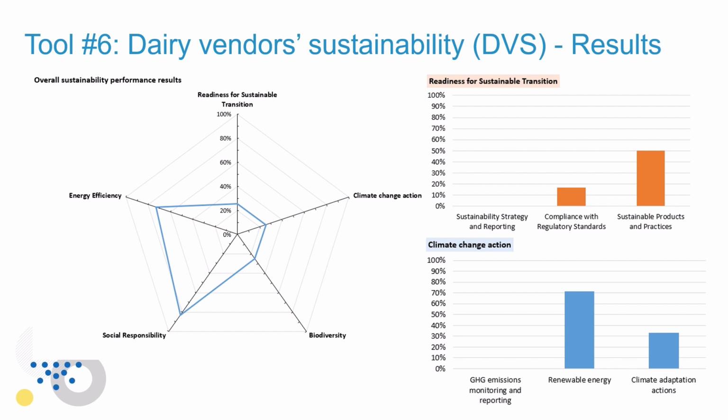2. Climate change action. As climate change mitigation is a critical component of sustainability, this graph provides a focused evaluation of climate-related efforts, covering GHG emissions, monitoring and reporting, tracks whether the company consistently measures and reports its greenhouse gas emissions, renewable energy, assesses the extent to which the company relies on clean energy sources. Climate adaptation actions, evaluates the company's preparedness for climate-related risks and its implementation of adaptation strategies. These additional graphs help organizations prioritize key sustainability improvements and align their practices with evolving regulatory requirements and sustainability goals.